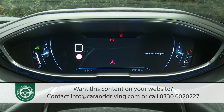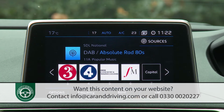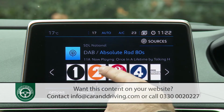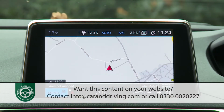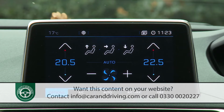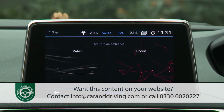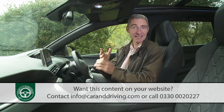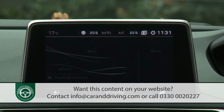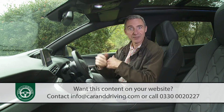Just about everything else you'll need to know can be found on what looks like a tablet PC attached to the fascia. This is a multifunction 8-inch colour touchscreen that deals with the stereo, phone and navigational functions, plus the ventilation too. It can also display your chosen settings for the iCockpit amplifier system that is standard on plusher models like this one. Now, via two settings, relax and boost, this setup offers a one-touch change to the things that you see, sense, smell and feel in your travelling environment.